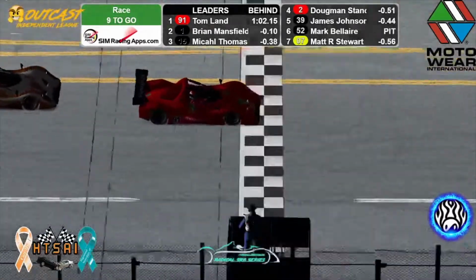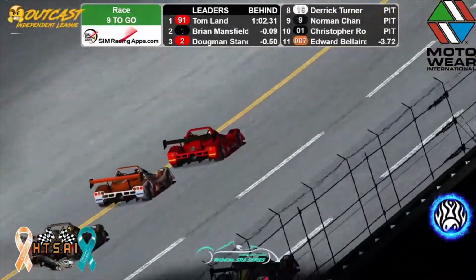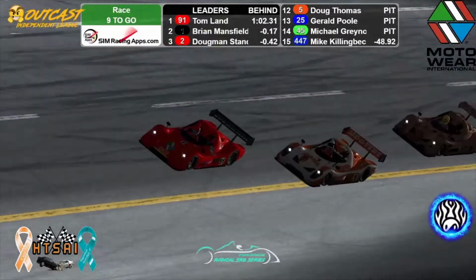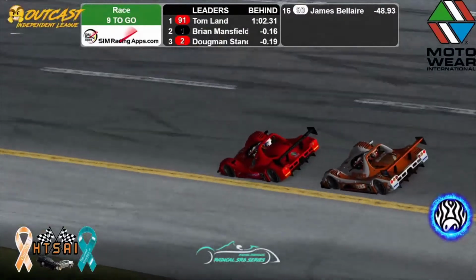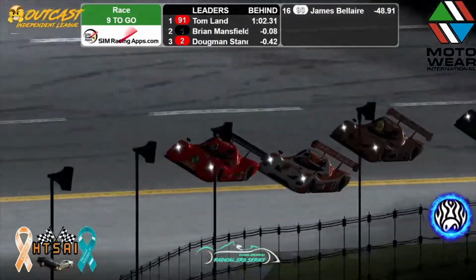As they cross the start finish line, it'll be 9 laps to go, and we are single file in the front, and half the field just came in. Mark Belair, Derek Turner, Norman Chan, Chris Rawlings, Doug Thomas, Gerald Poole, Michael Graynolds, all on pit road. I would imagine we will see this lead pack hit pit road this time by.